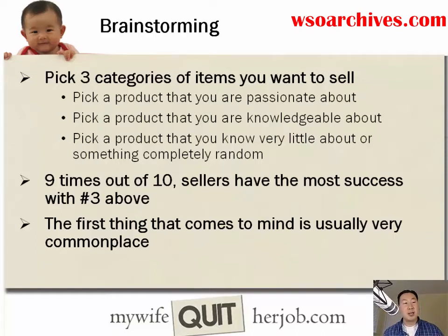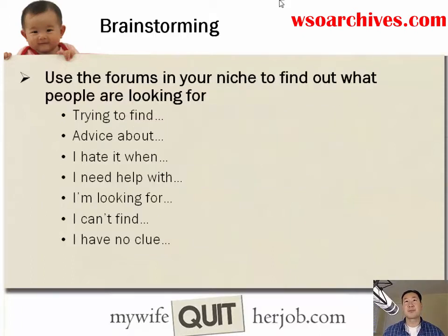Okay, and then what I found is 9 times out of 10, sellers have had the most success with number 3 above, because a lot of times people come into this class with preconceived notions of what they want to sell, and oftentimes those preconceived notions are for products that are either too competitive or don't have enough demand. And what's funny is I've been running this class for quite a while now, and the first thing that comes to mind is usually very commonplace and not going to work out for your online store.